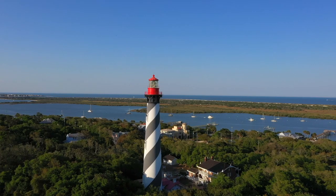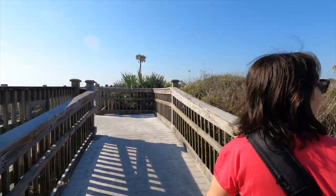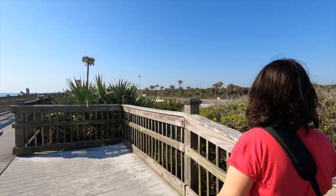So we're driving along the coast. We're heading south toward Miami from St. Augustine. And we found this little spot we thought we'd pull over. There's plenty of room for the trailer. We're gonna go check it out. Oh, look, even from further, it looks cool.